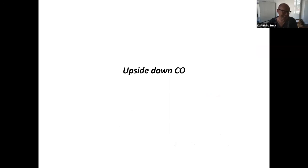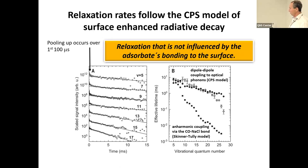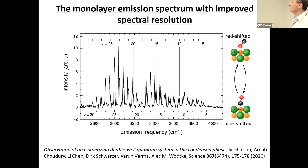Okay, so you won't be too shocked then to learn that when you see all these highly vibrationally excited molecules, strange things might happen besides just coming back down to the ground state. And so I want to tell you now about the upside down CO molecule. This shows the same laser-induced fluorescence emission spectrum that I showed you before. However, we improved the machine and put a better grating into the infrared spectrometer, and we discovered, lo and behold, there aren't just one set of lines in there, there are two sets of lines.